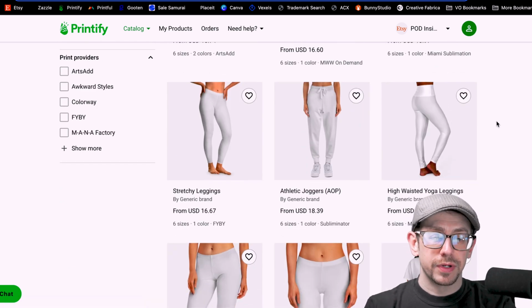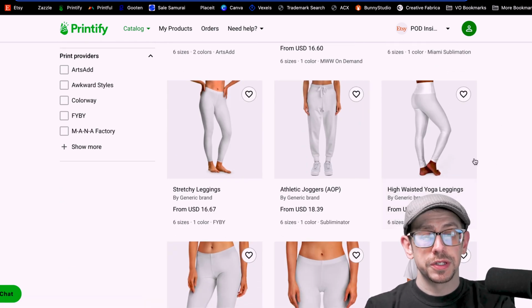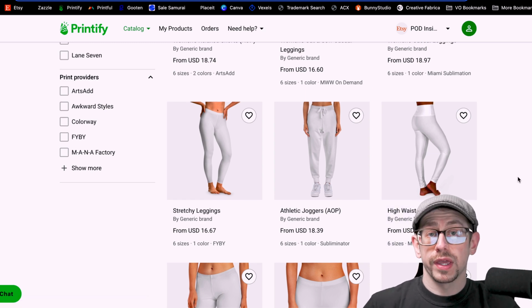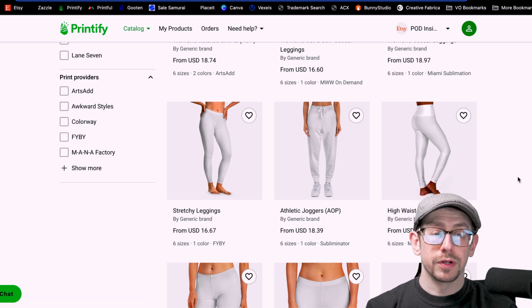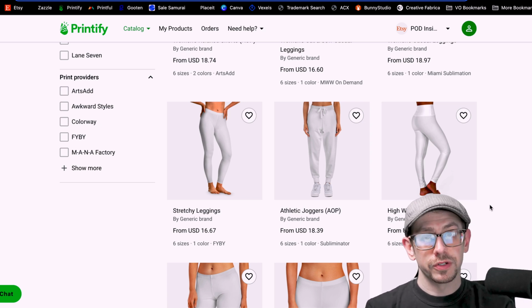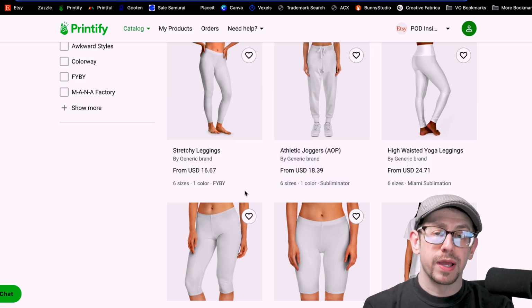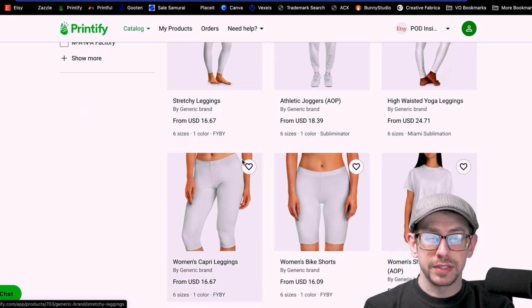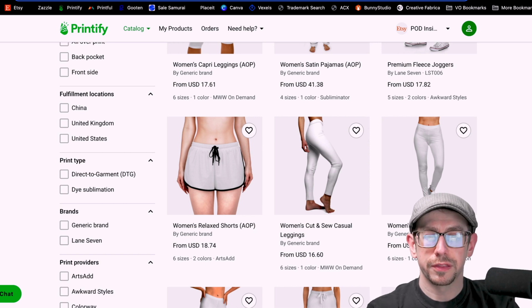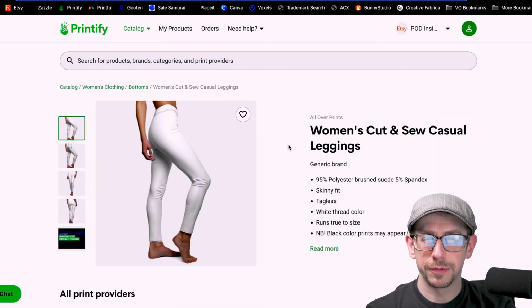And there is also an option from Miami Sublimation that is a high-waisted yoga legging. So those have the higher waist that go up much higher. If you're interested in offering those, they do have a higher price naturally, but you can also offer those in your shop. And then FYBY also has some leggings available. But let's start with our regular classic or full-length casual leggings from MWW that we reviewed.